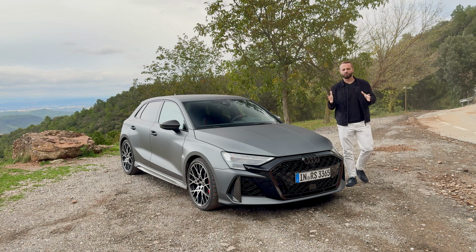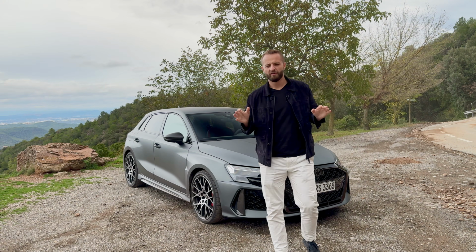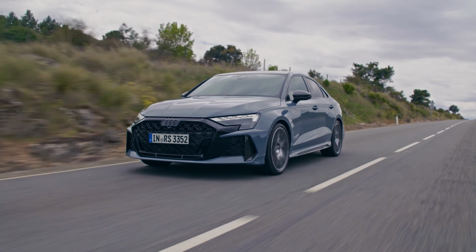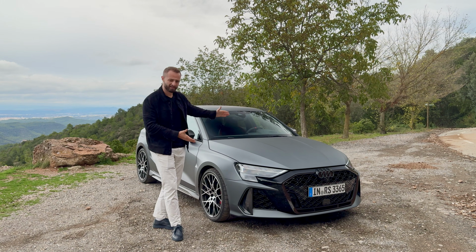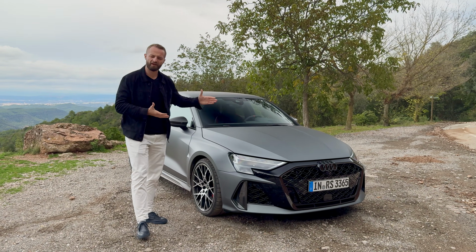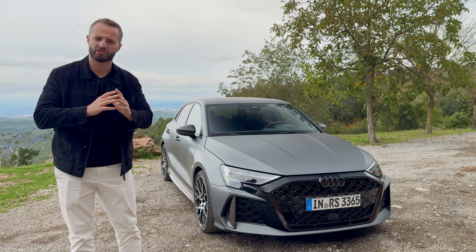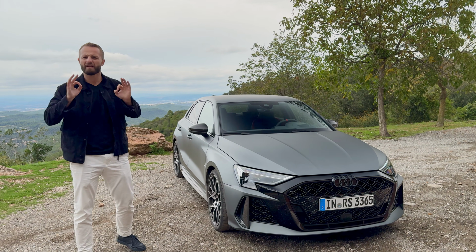At first sight, you might think it doesn't look that much different than the older model, right? But you're wrong. They went into full detail to make this car better than the old model. An example was that this car actually has the world record for the fastest hatchback on the Nürburgring. 7 minutes and 33 seconds, which is absolutely insane. And how did they achieve that? Well, they went into the details.